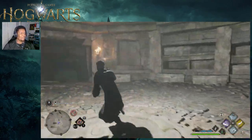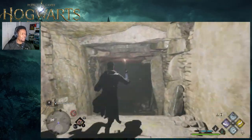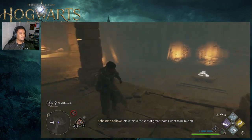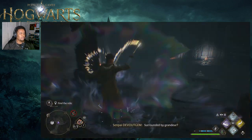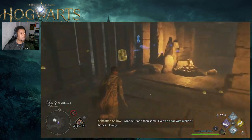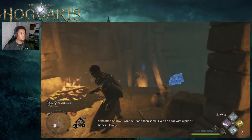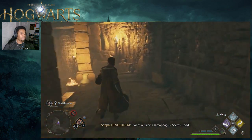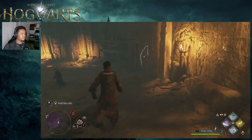He's being so negative, saying, yeah, there were cave-ins, but everything was fine, though. Like, dude. Now this is the sort of great room I want to be buried in. Surrounded by grandeur. Oh, grandeur and then spiders. Even an altar with a pile of bones. Lovely. Bones outside a sarcophagus. Seems odd.